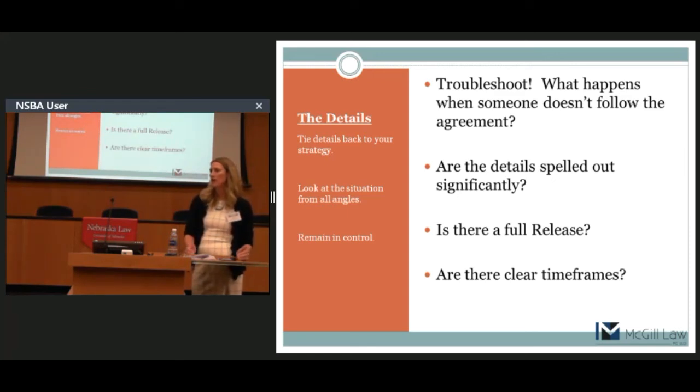Because if you leave that day and you think you have an agreement, but you didn't talk about some of the minor issues, you might not really have an agreement. So make sure you're going through that and being devil's advocate before the negotiations are over, and you're really testing things to make sure that you've covered all your bases.